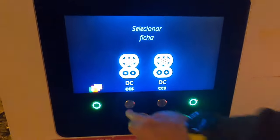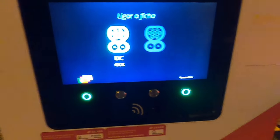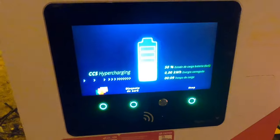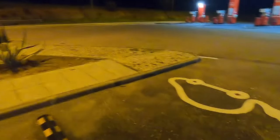So we want this one here, CCS. It just says plug it in. What does it say now? This charge, see how quick that was. With Miio, you can actually put it on auto charge, so it can be like the superchargers, but I haven't done that. I prefer to use the card.